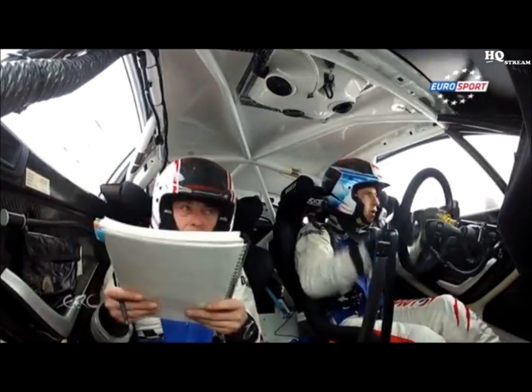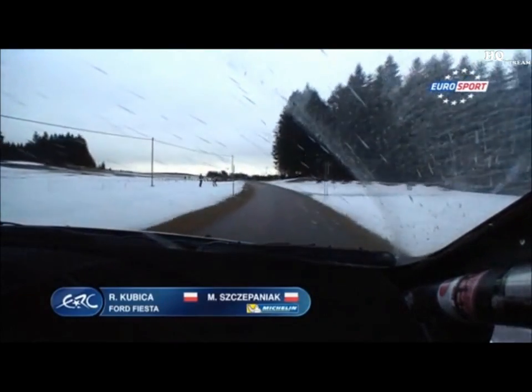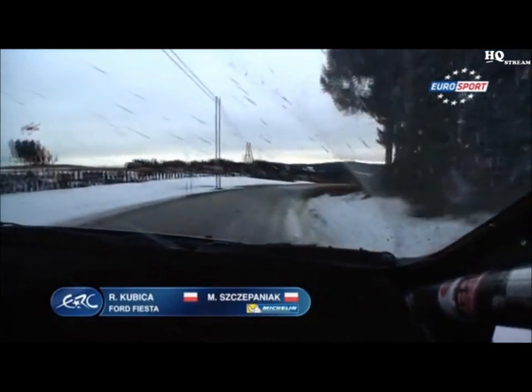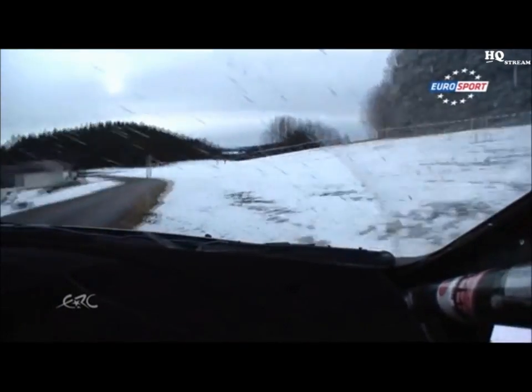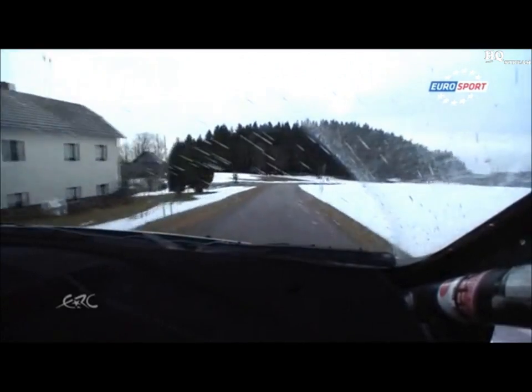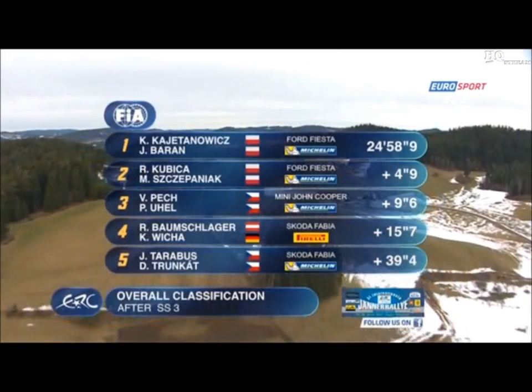So stage 2 and 3 then. Kajetanowicz not happy with the setup in stage 2, but still went fastest. 4th quickest on stage 3. Kubica had a moment 2 kilometres from the end of stage 2. There it is, big save. And fastest in stage 3, moved into 2nd in the standings, 4.9 behind Kajetanowicz.